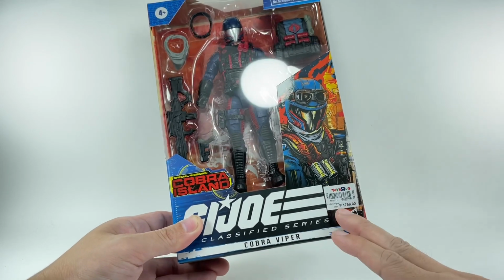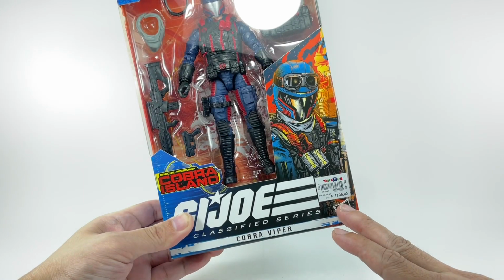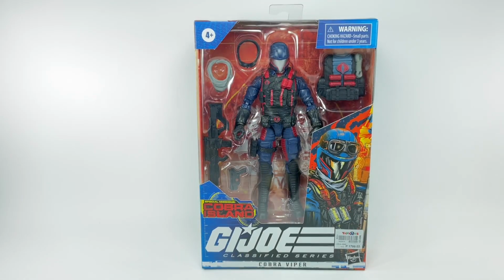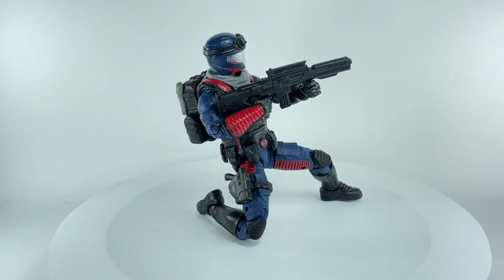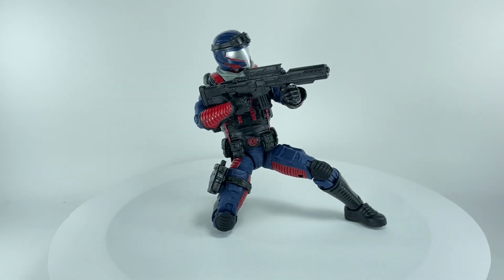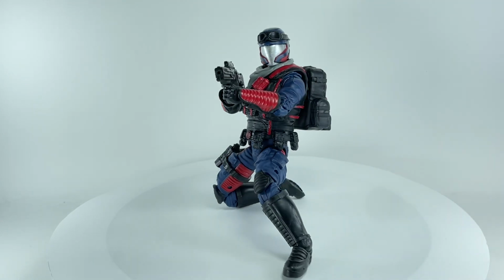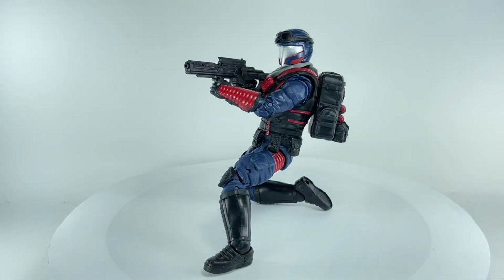So I picked it up at my local Toys R Us for a whopping $36. Let's get this guy out of packaging. And here is the Cobra Viper out of packaging. And this figure looks amazing. Cannot stress it enough. I am just geeking out with this figure.